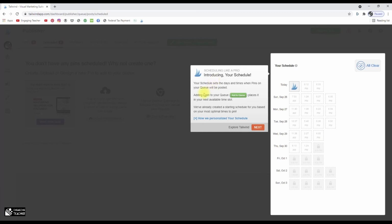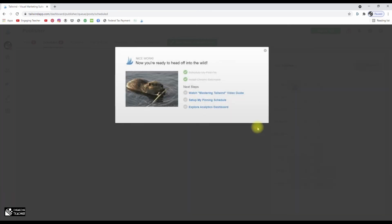It says your schedule sets the days and times when pins on your queue will be posted. Adding a pin to your queue places it in the next available time slot. We've already created a starting schedule for you based on your most optimal times to pin, which is, I think, really very helpful because it gauges when your audience is online and when they are more likely to see it. They have a video guide. You can set your own pinning schedule, and then you can look at analytics, which we will do later on.